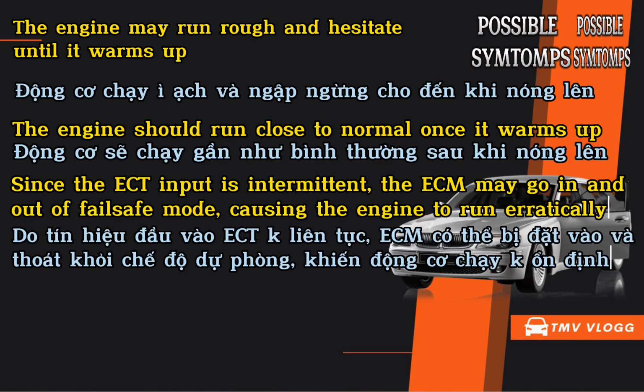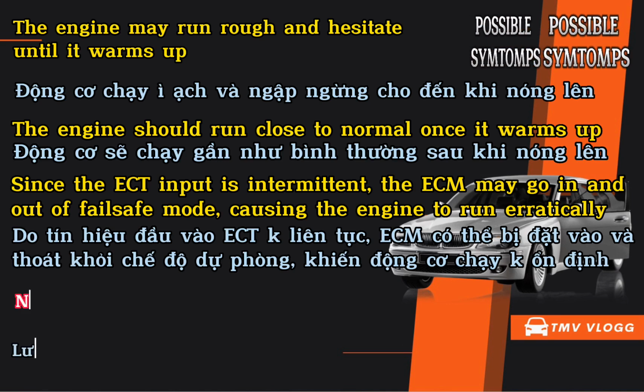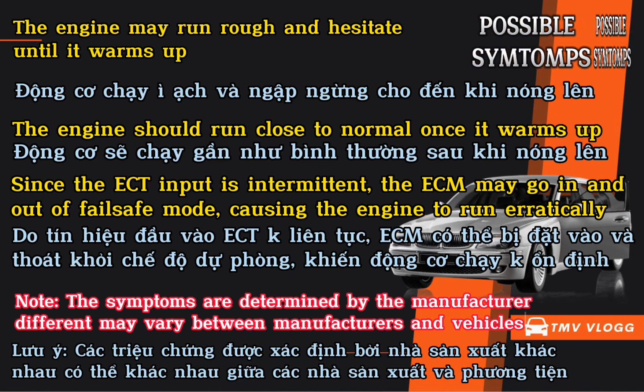Since the ECT input is intermittent, the ECM may go in and out of failsafe mode, causing the engine to run erratically. Note: the symptoms are determined by the manufacturer. They may vary between manufacturers and vehicles.